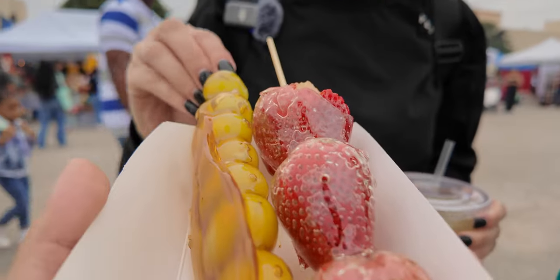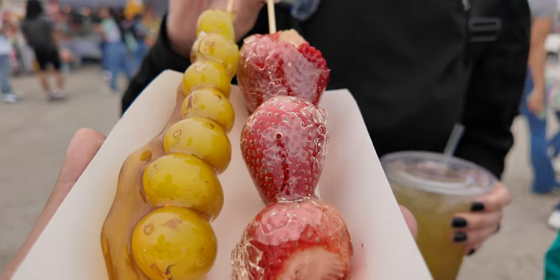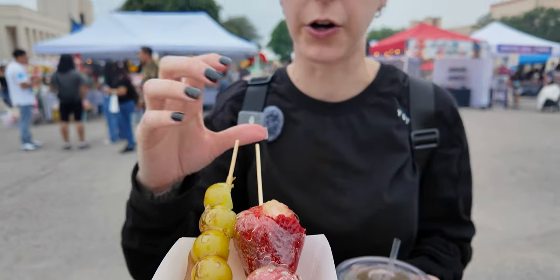So I don't know if you can see the difference in the candy coloring. This one's more of an amber color and this one's more of a translucent clear. This one tastes more caramelized, as if the sugar cooked a bit longer. I was like, is that caramel? This one tastes much cleaner. And I think the candy pairs much better with the strawberry. I think the strawberry is just an elite fruit for this sort of treat.